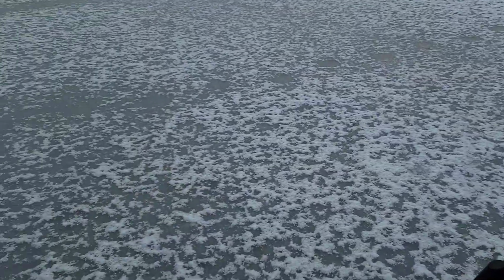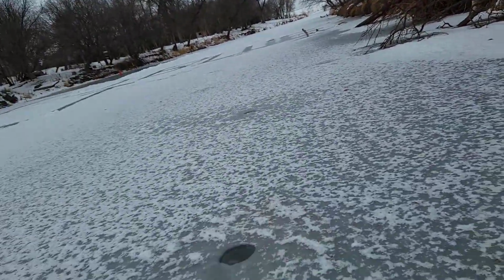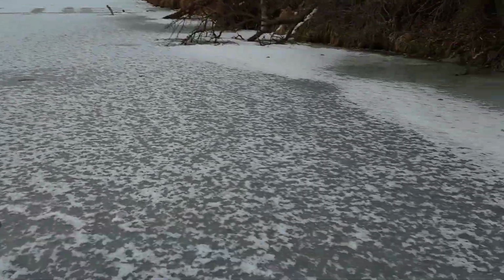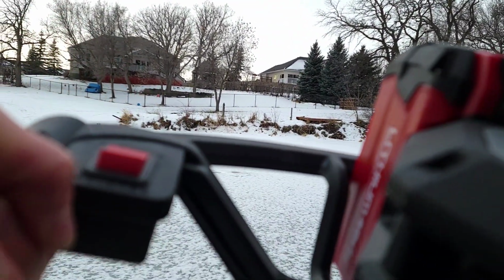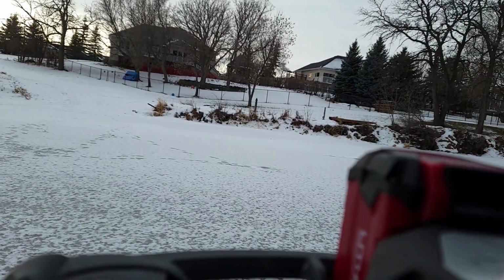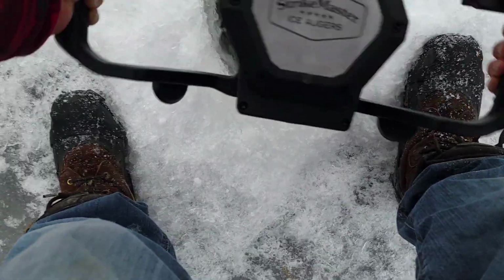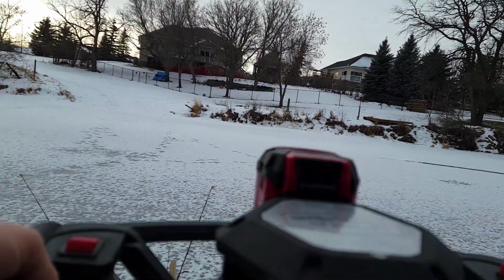And this is the new Strike Master that I replaced right here. Got replaced, so let's see how this one rips. I know there's over 6 inches of ice out here, so. Warm that up a little bit. So I'm not a fan of that reverse. This one bites way better than the last one did.